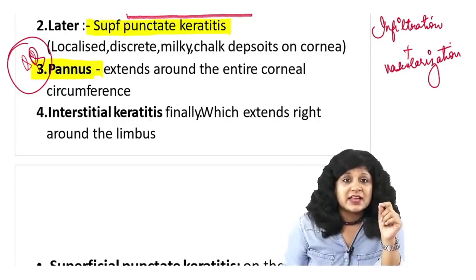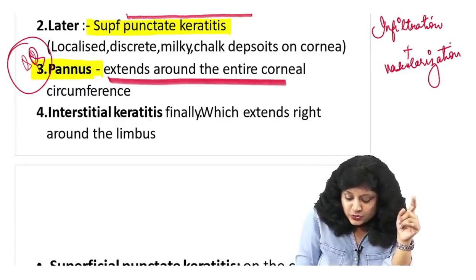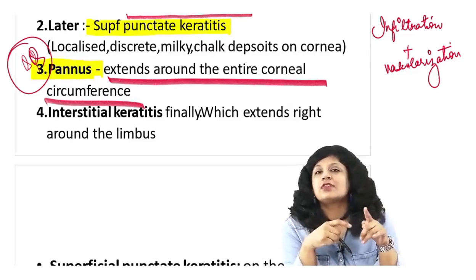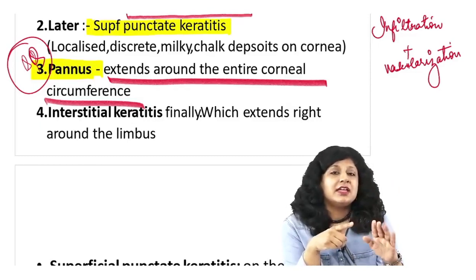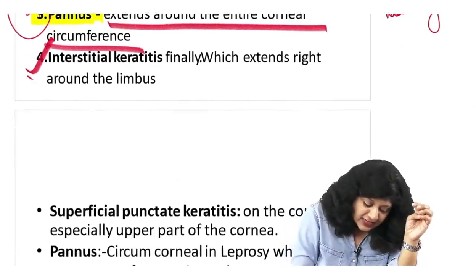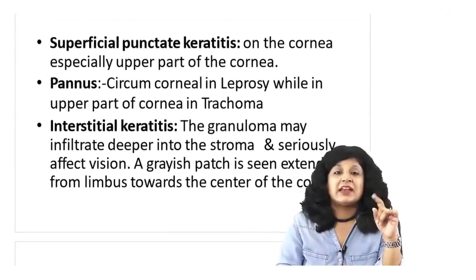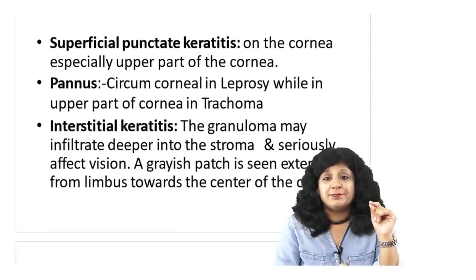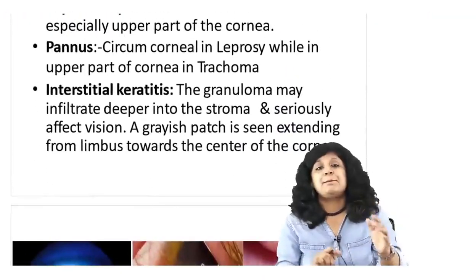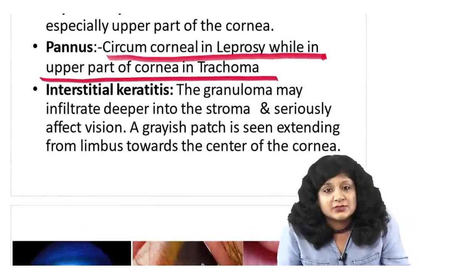Now the important thing is that in trachoma, where you were getting pannus, it was superior, but here it can extend throughout the entire circumference of the cornea. So that is a very important thing. And finally we can have interstitial keratitis. You should remember that it is a well-known cause of interstitial keratitis. Then we can have superficial punctate keratitis, especially on the upper part of the cornea. Now the pannus, as I already told you, is circumcorneal in leprosy, while it is just in the upper part in trachoma.